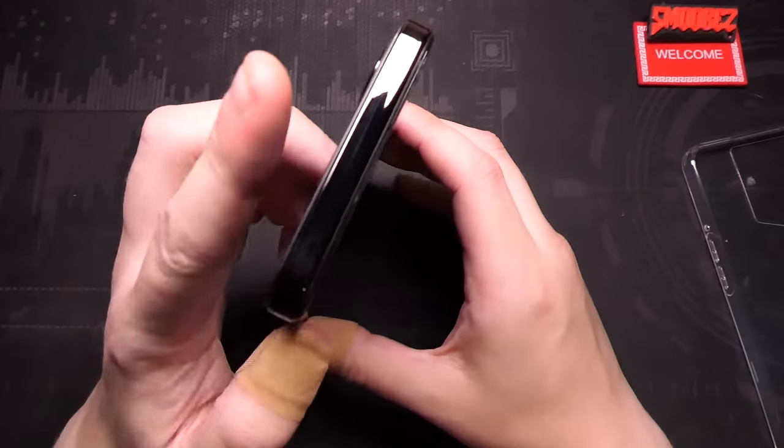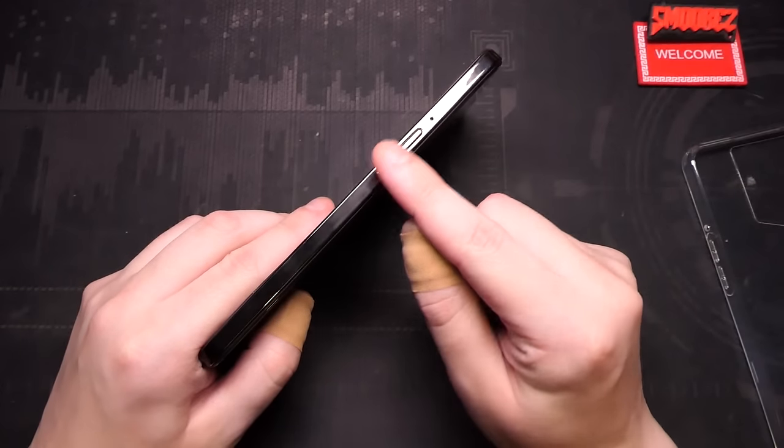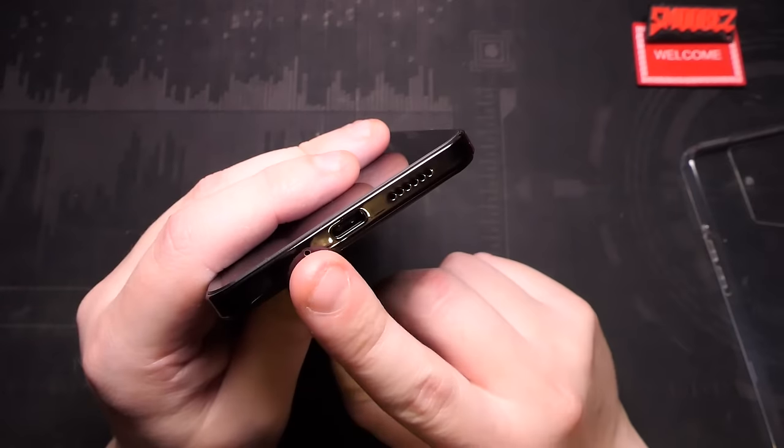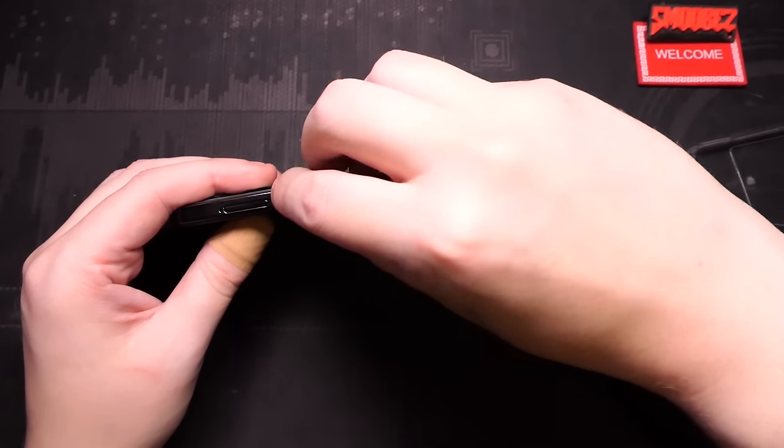Nah. At the top, we've got absolutely nothing. At the side, we have a reset switch and the volume buttons. At the bottom, we have speaker grill, Type-C, and hole for a microphone. On the other side, we have, I thought there was a fingerprint sensor there.